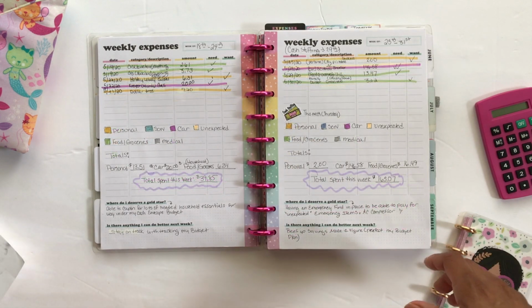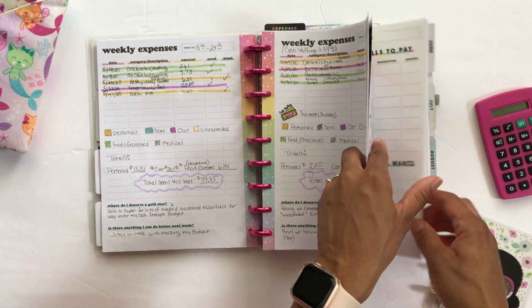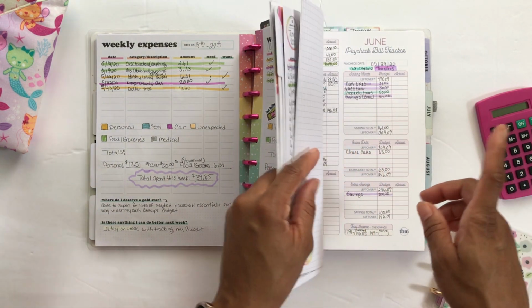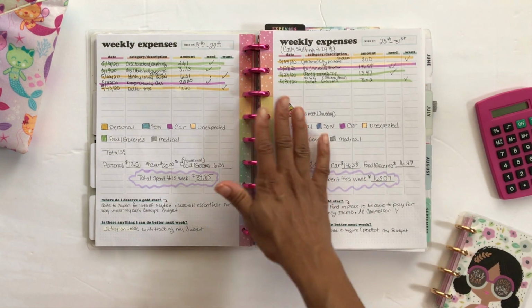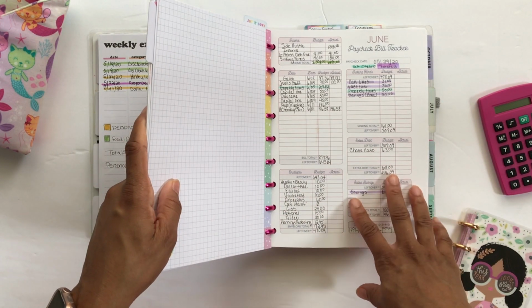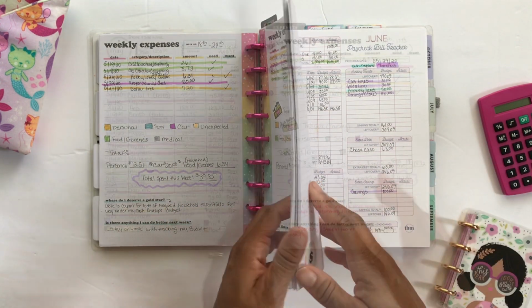So this is what I have for my weekly expenses, and I'm going to be using the Budget Mom workbook for my June. I'm going to try that out because I have been looking at the resource library and trying to figure out how to use this sheet to make it effective. So I will be trying that out in June, so you guys will see this. I bought this book months and months ago, so I might as well go ahead and try it out and use it.